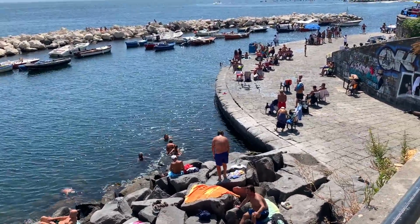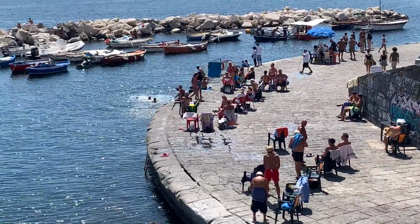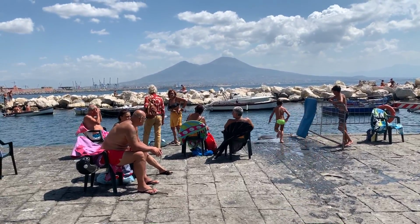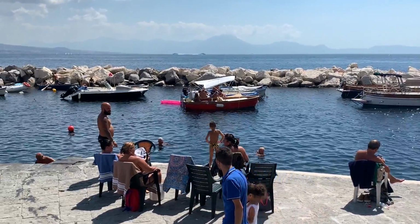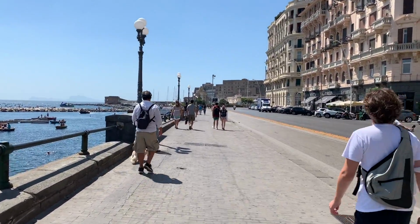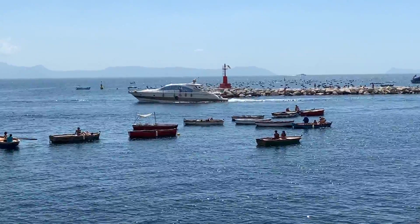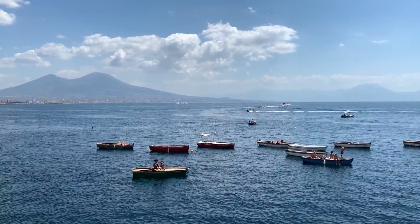I love that they all bring their chairs with them so they can sit in comfort. And in Naples, if you've got a boat, you use it. They will just hang out in their little boats all day long. Much more comfortable than the nearby rocks.